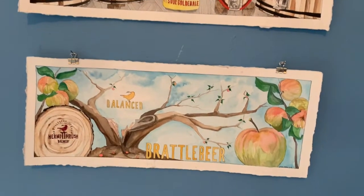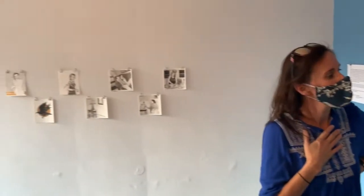Are any of your pieces for sale? The originals, we'll be selling as well as the prints. And people can just come to Hermit Thrush during regular hours? Yes, come to Hermit Thrush during regular hours and talk to whoever is working here. And what are the regular hours again?